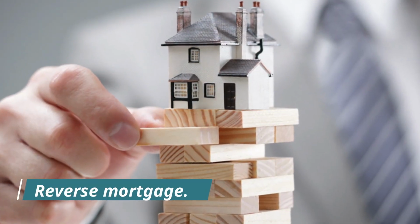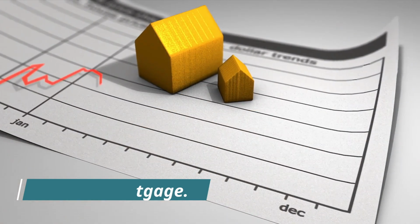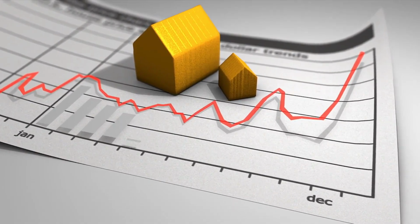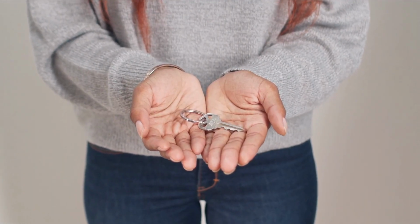Reverse mortgage. You might consider a reverse mortgage if you're 62 or older and need money to pay off your mortgage, augment your income, or cover healthcare costs.